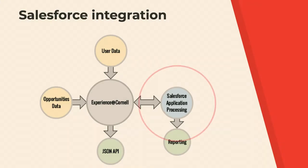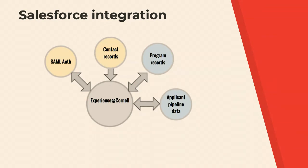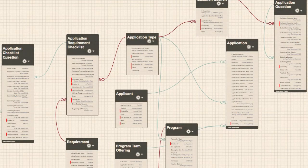So we're talking about, back to the graph here, this side of things, the Salesforce application processing side of things, and the user side of things. So users, again, are coming into Drupal, they're authenticating with Salesforce, they are pushing program data back and forth with Salesforce, and they're pushing application data back and forth with Salesforce, and the whole application pipeline is orchestrated through Drupal with big help from Salesforce. So this I have a demo of too.